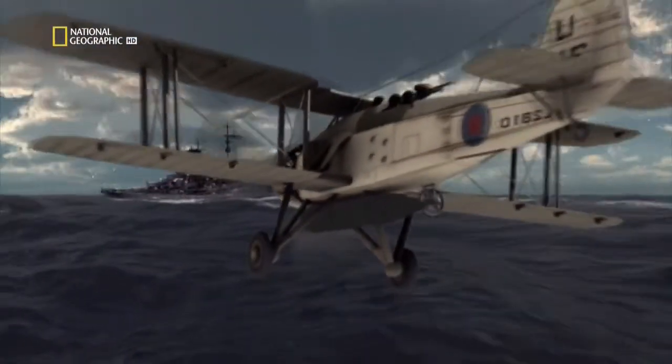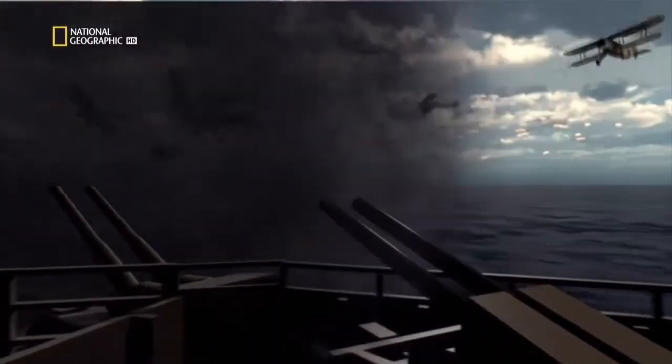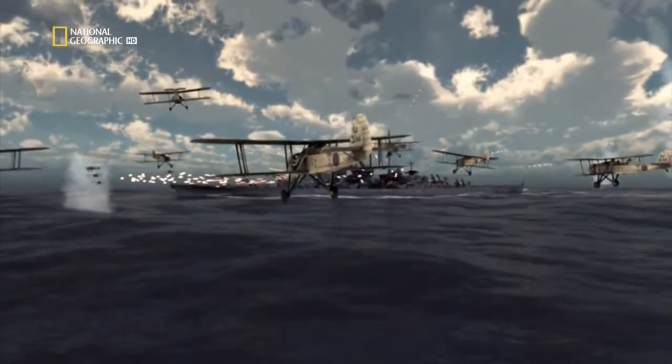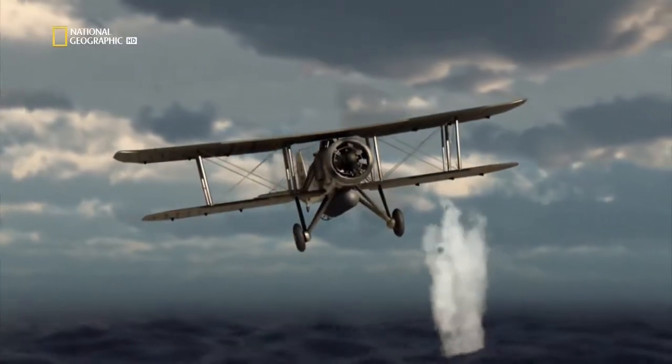Otto Hünsch manned a 3.7-centimeter anti-aircraft gun, mounted just above a larger weapon. I was at the 3.7, and when the 10.5 below me was firing, there was such a big flash, I couldn't see my target anymore. Bismarck is a giant, lashing out in blind fury. She was also firing her main armament, and we could see pillars of water ahead of us. If we'd flown into one of those, we would have just disintegrated.